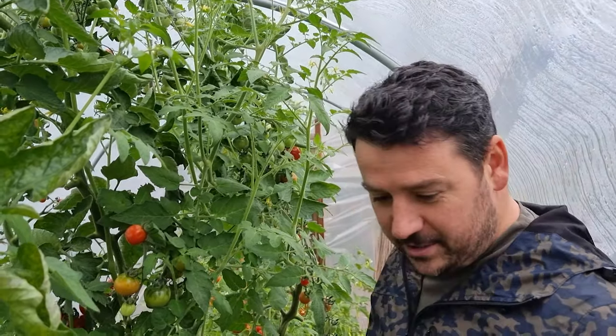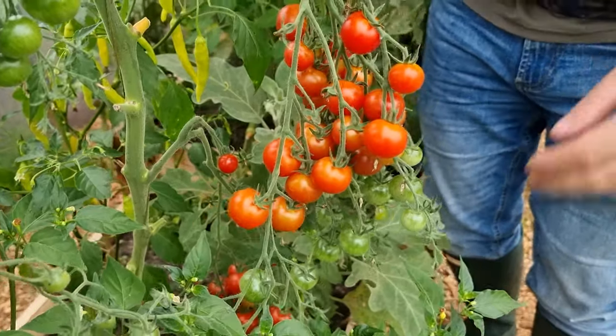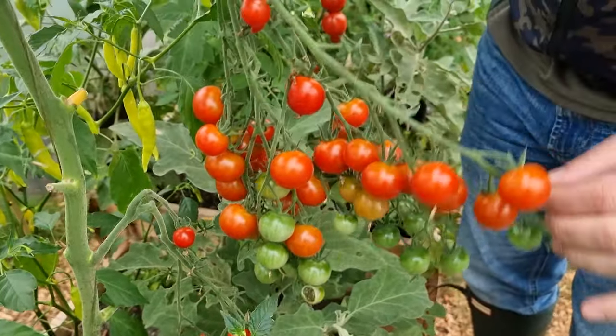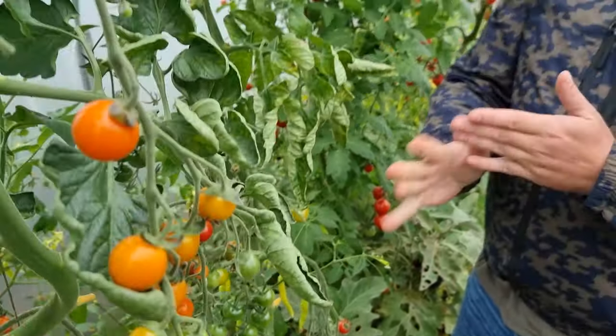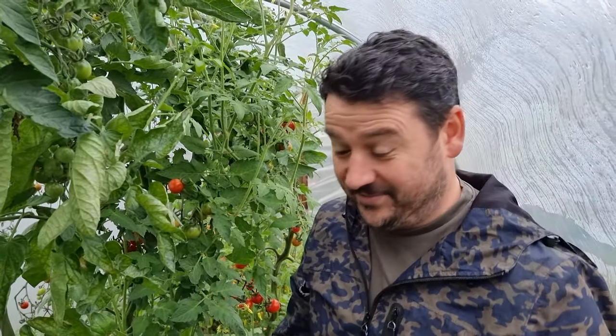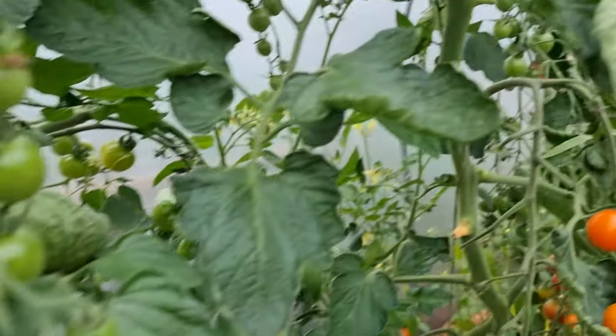Aye, that looked quite good. Full of tomatoes. I mean, absolutely shocker. Full of tomatoes. And I think we'll take some of them. Try to think of something that'll go with dogfish. Aye, so get a load of tomatoes.